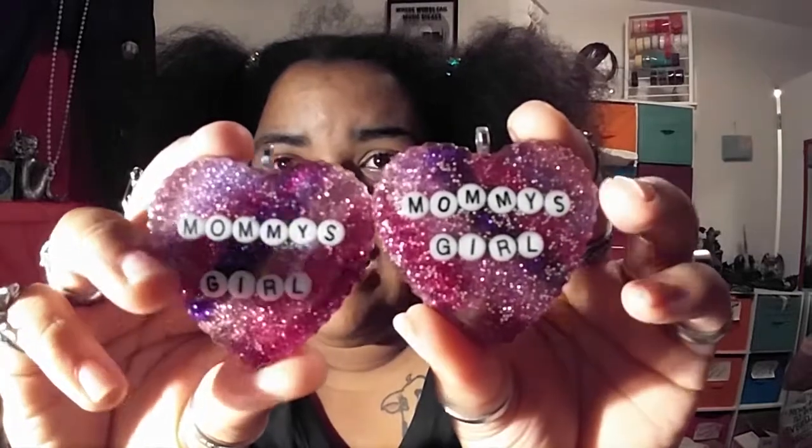I wasn't sure on the sizes, so these are honestly a bit bigger than what I thought they were going to be. Let's see if I can, okay, so y'all can see it. That one, and that one. If you can see, the spacing is a little bigger on this one than this one. The Mommy's Girl is a little closer to it, and it is straight on this one, whereas the Mommy is a little wonky on this one.